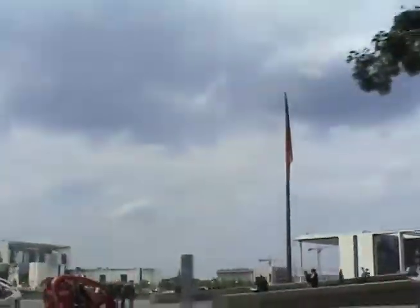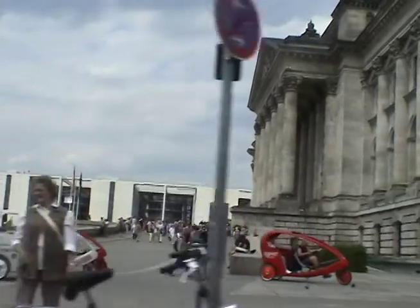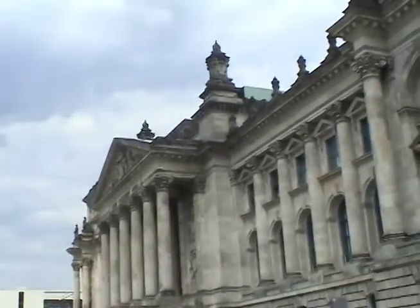Look here, I'll let you take my picture again. Look how beautiful. Yeah, you see the line up. What is that? That's to go up to the cupola. You see, we would have lined up an hour. Oh, right. To go up to the cupola? Yeah.